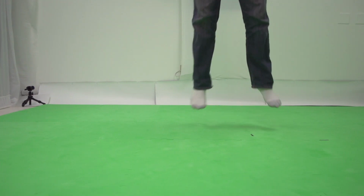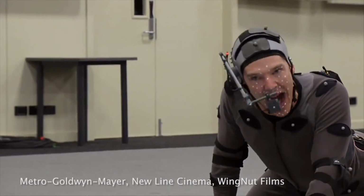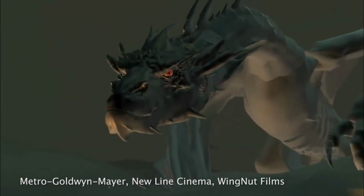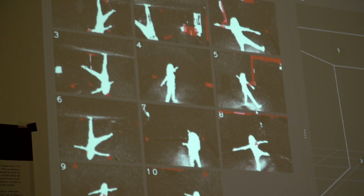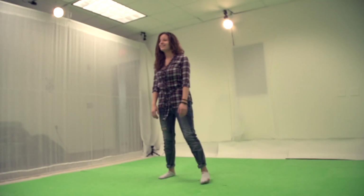It's a markerless motion capture system, which is really different than the one you might see if you're watching a behind the scenes for like The Hobbit or something like that. This is just based on light contrast. It's just all cameras, and thus the green mat and the white backdrop. We have the only markerless motion capture system in the UW system.